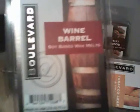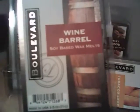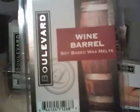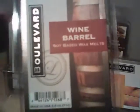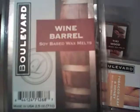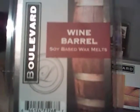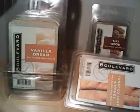This is literally the most authentic wine scent I've ever smelled in wax. It literally smells like a glass of dark red wine. It even has that tangy smell. It even has the alcoholic smell to it. It almost smells like an ale, like it almost smells like beer. But it does have that red wine smell with it. So this is very, very strong, and it does smell like alcohol.